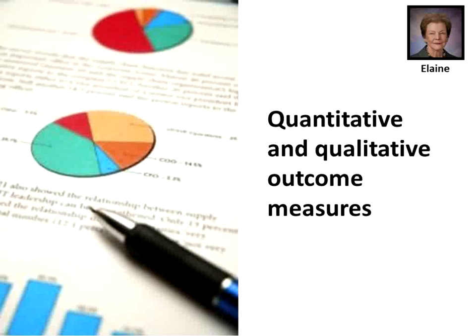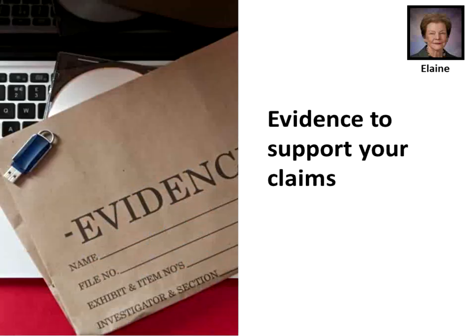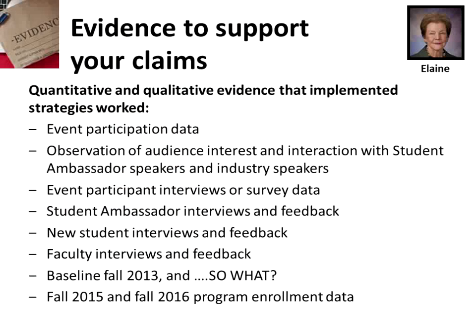Now you can see that we've drilled down even further with metrics that can tell us whether or not the activities were successful in achieving the overall enrollment gain goal for the project. Next, we will look at sample evaluation strategies that will help answer the central evaluation question. In other words, we're going to collect evidence to support our claims.